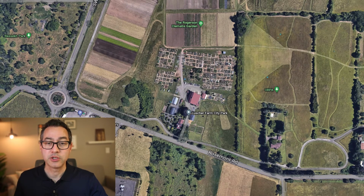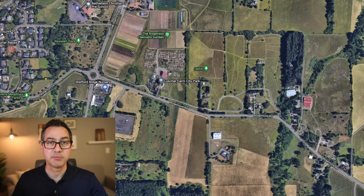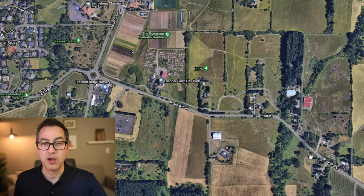And here's where they actually do real farming, and the produce they raise there is available for purchase, what they call a CSA. You can sign up for a seasonal one. You can get a half or a full order. Those are a lot of fun. We would go and pick those up on Thursday nights.